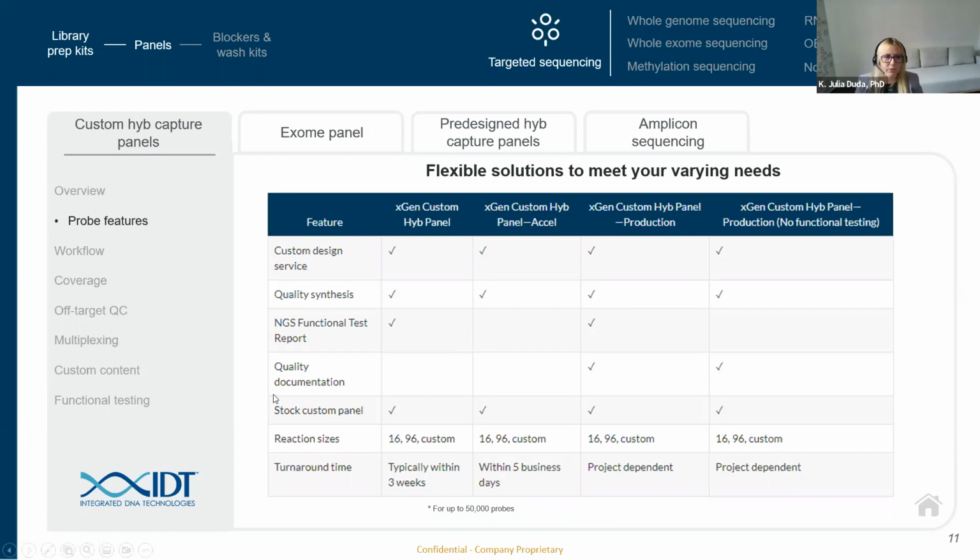The differences between these options are the following. xGen Custom Hyb Panel includes NGS functional test. That means that upon synthesis of the panel, our scientists will use the panel for hybridization capture enrichment and sequence enriched libraries. Results will then be summarized in a report and provided to the customer. If some probes are identified as not performing optimally, we can then rebalance the panel formulation. This offering would typically have 3 weeks of turnaround time.